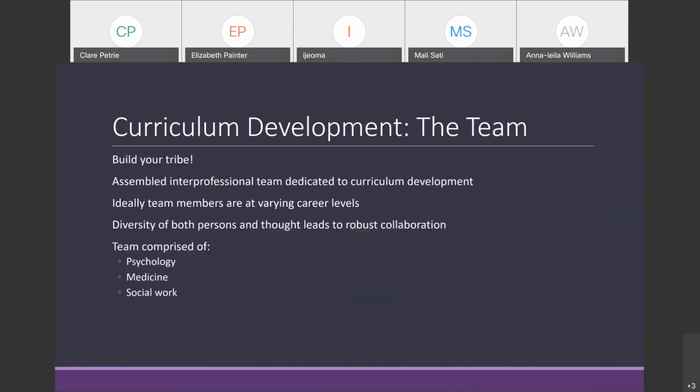So we came together with a team, and of course it was interprofessional. We had psychology, medicine, and social work all involved in this. So all 3 of us are here, and 2 of our colleagues could not be here today. They were also involved in this team. And having an interprofessional team is really important because then you have people at the table who can bring up different aspects that you might not otherwise get. And then you have people at different levels. Some of us were closer to residency, so we could remember things that we did or did not learn, and we could bring that to the table as well.